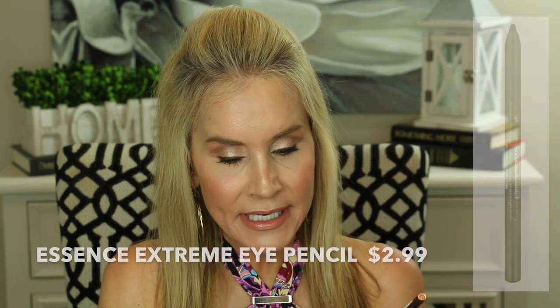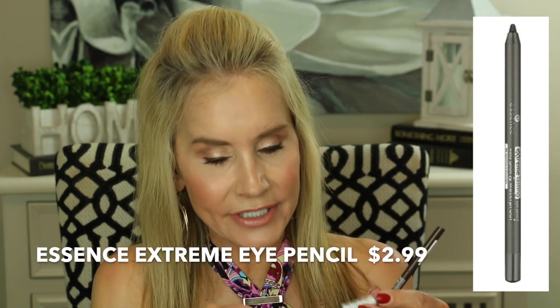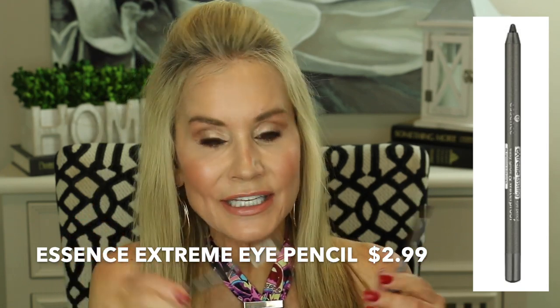Now, next we're going back to Essence for some eyeliners, and these are wonderful eyeliners. This is the Essence Extreme Lasting Eyeliner, and I have it in two colors. This one is In the Jungle, and I'll show you that. And here it is. It's kind of a greeny blackish color. It's really a soft black with a little bit of green. I really like that one. And if you have brown eyes, that little bit of green really makes them pop.